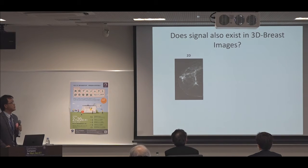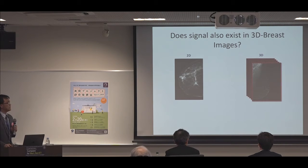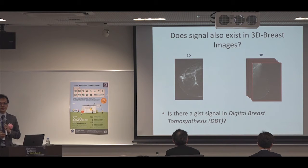And we want to see if the signal also exists in the other breast screening modality. In this case, the signal also exists in the 3D breast image. Traditionally, radiologists use 2D mammography, like I showed on the left side. But in the last decade, a lot of hospitals in the US have started using 3D imaging, which is digital breast tomosynthesis, basically a stack of slices. Radiologists will scroll through all the slices, and the result is a better hit rate and lower false alarm rate. But the drawback is they spend a lot of time reading all the images because there is more information. And we want to know if there is some GIST-like signal also in the DBT image.